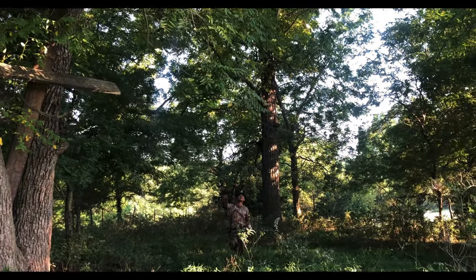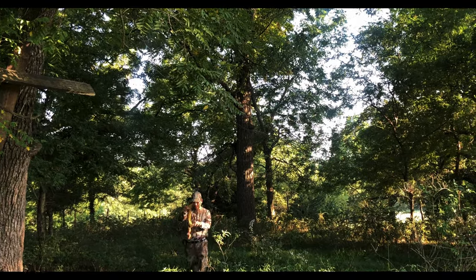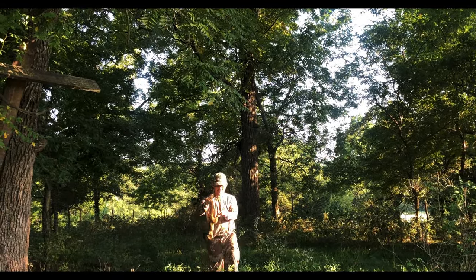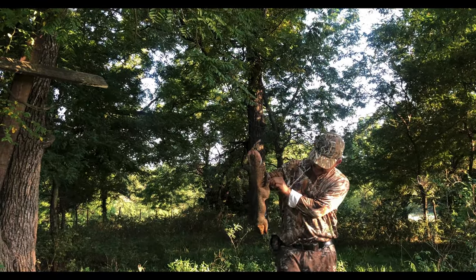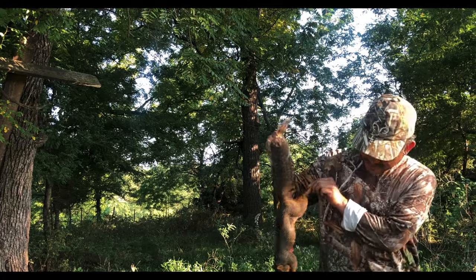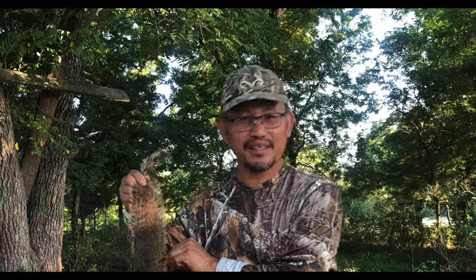All right, Cal. It's a fox squirrel. All right, guys. There's a fox squirrel. I hit him in the chest. I don't want you guys to see it. It's bloody. So, yep. Another squirrel for the pot, guys.